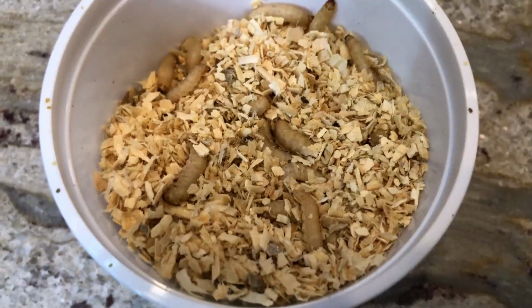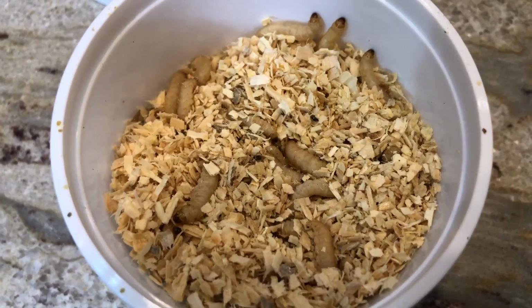It's saying crickets. Crickets are an excellent feeder for chameleons. Mealworms are not recommended for chameleons because they have high levels of chitin and they have low nutritional value. So do not feed your chameleon mealworms. Feed them something else. And then it says waxworms. Waxworms are okay as a treat, but only as a treat because they're high in fat.